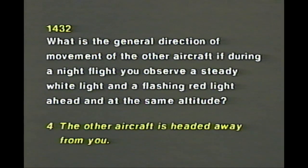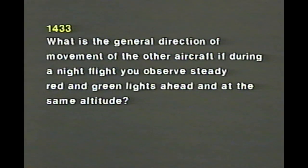The other aircraft is headed away from you. You're actually looking at the tail of the airplane. The white light, remember, is the tail light, and the flashing red light is the rotating beacon, on the belly. Belly or tail, depending on the airplane. Or in some airplanes, it's even on both. You have 2 beacons, one on top and one on the bottom of the fuselage.